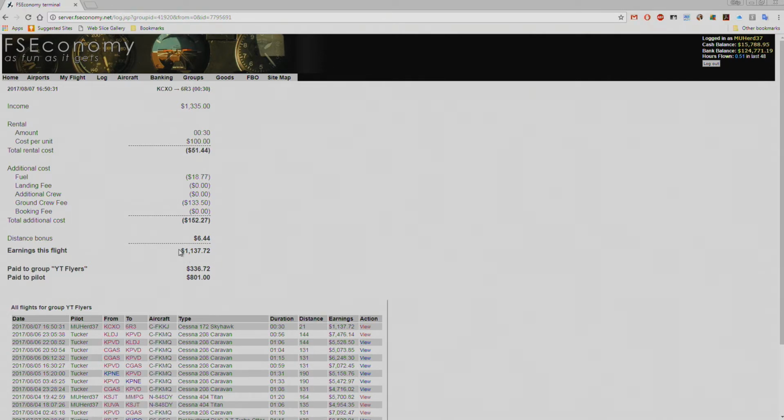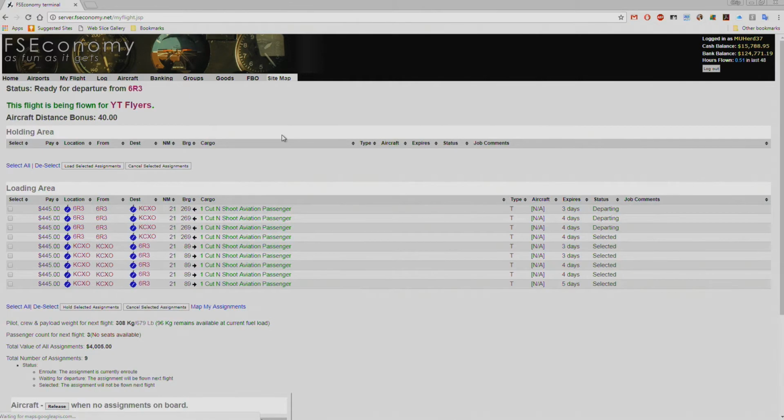So hopefully, I mean, I was going to say times 5, but that's not actually true. Because of our flights, it'd actually be times 4. Because one flight has 1 person, the other has 2. So I guess it would be totally times 4. I don't know. Let's check this out. My flight, because we're going back. You can see these people are departing already at 6R3 to KCXO. So there's one coming back that'll be by itself. 1, 2, 3. So the last flight will be 2.